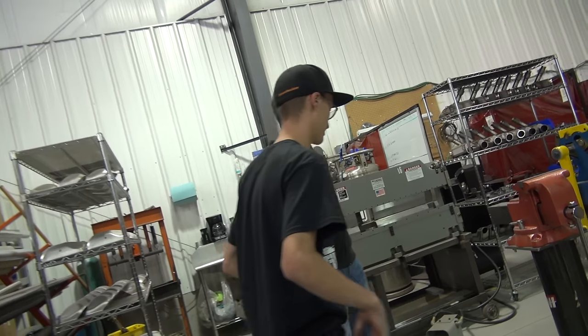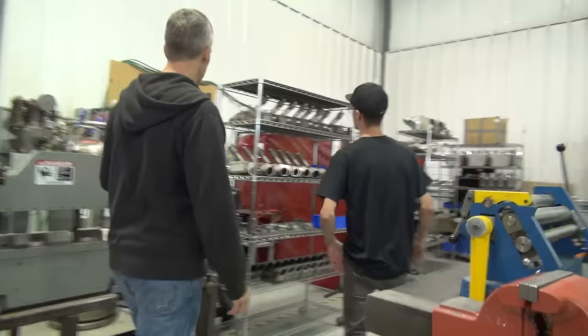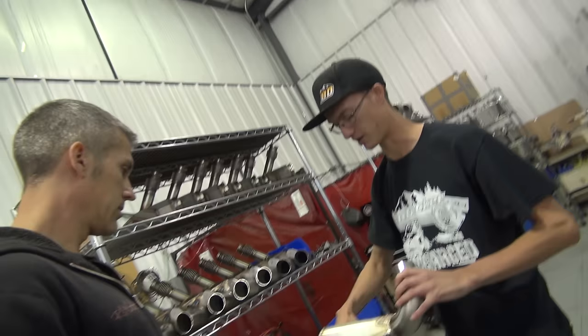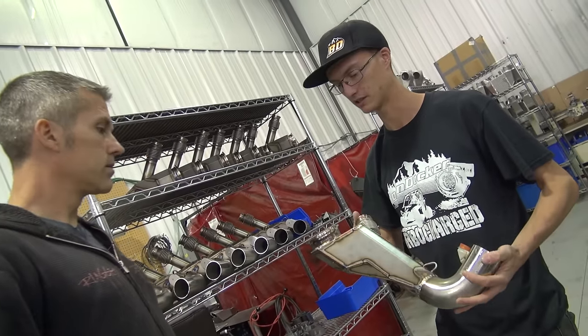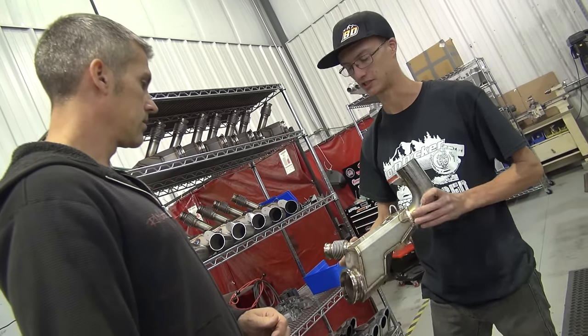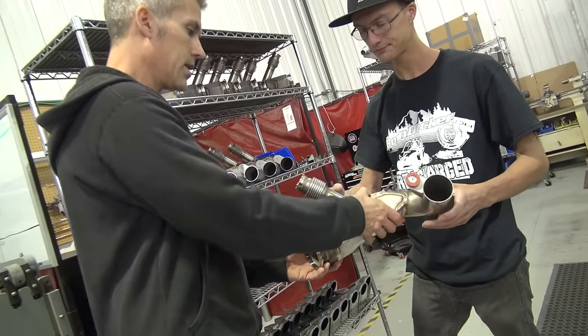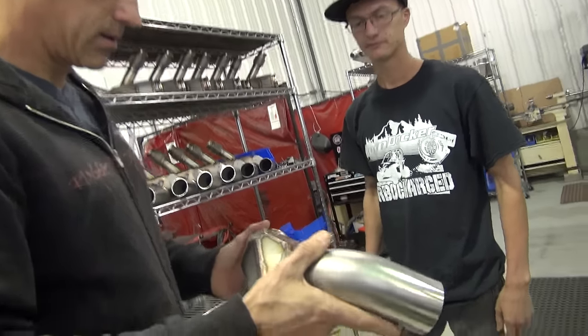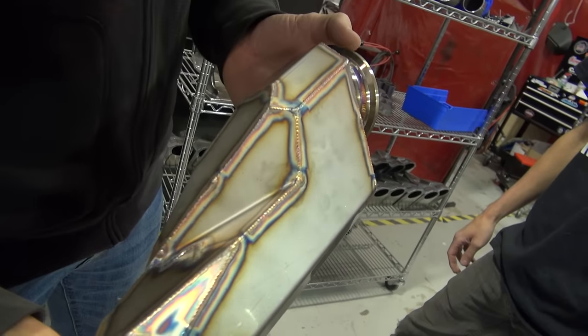And I'll show you some of the stuff we do. This is a tie-out muffler for a Fro. We get all the sheet metal that we've designed, cut, and lasered out from a shop here locally, and then we just assemble it. So you take all this up? Yep. Hand TIG welding. Look at that. That looks great.